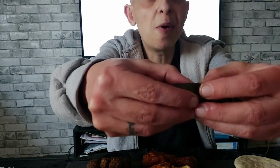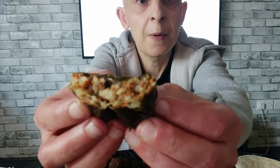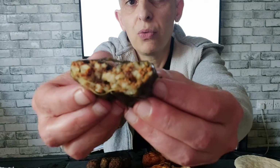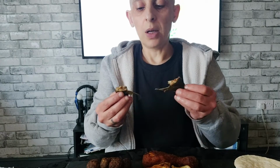So if I cut it open, you will see what's inside, which is herbs, rice, and mincemeat, right? I've tried doing it, and I love it with turkey. You also can do the vegetarian version if you want to.